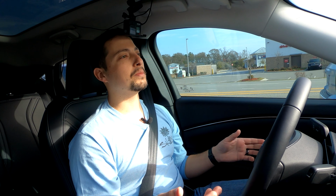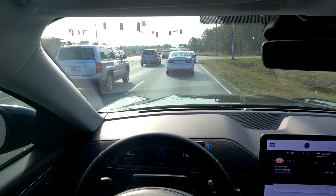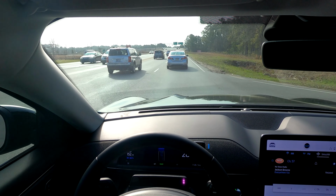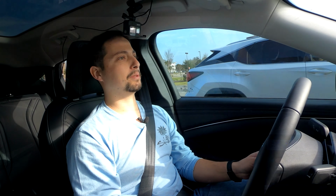We are literally just going to get down the highway, stay in the right-hand lane as much as we possibly can, and just see what happens, basically. That's all we're here to see. I have the camera right above my head, so you can actually see the screen when it's in BlueCruise mode, and then you'll see when it comes out of BlueCruise mode as well. And then you also see the road ahead of me to kind of get an idea of exactly what's going on. But of course, I will narrate that as much as I possibly can.